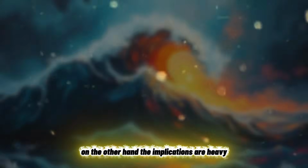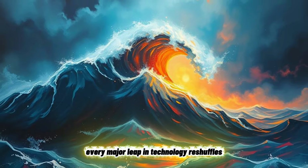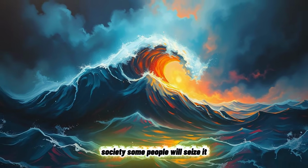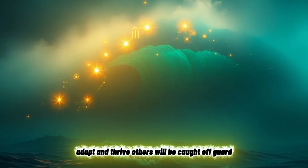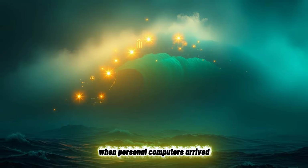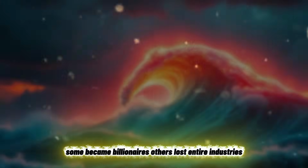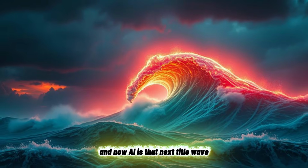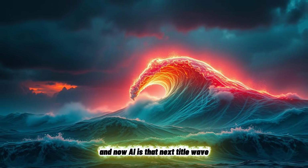On the other hand, the implications are heavy. Every major leap in technology reshuffles society. Some people will seize it, adapt, and thrive. Others will be caught off guard. When personal computers arrived, some became billionaires. Others lost entire industries. The same happened with the internet. And now, AI is that next tidal wave.